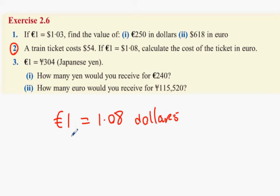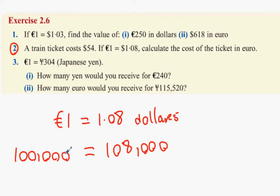Do you understand that dollars will always be a bigger number than euros? If two people are equally rich, I'm a person in Ireland and I'm equally rich as somebody in America. He says he's worth $108,000. And I say, oh, I have €100,000 though. Are we equally rich? Because I just multiplied both of these by 100,000. So no matter what happens, dollars is always a bigger number than euros. But they're both worth the same.